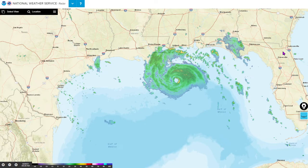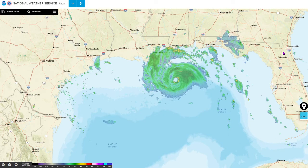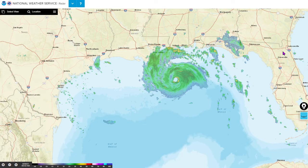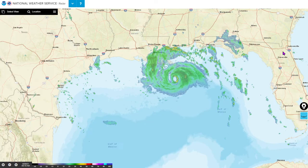So here's the Doppler radar close-up of the Gulf region. And you can see some fairly heavy bands of rain already hitting New Orleans. It looks like the storm is starting to track to the west, so that is not a good sign.